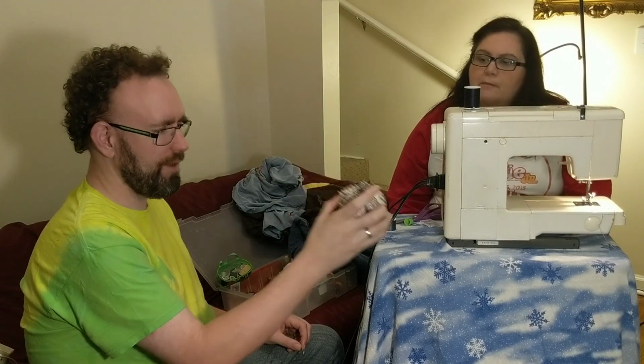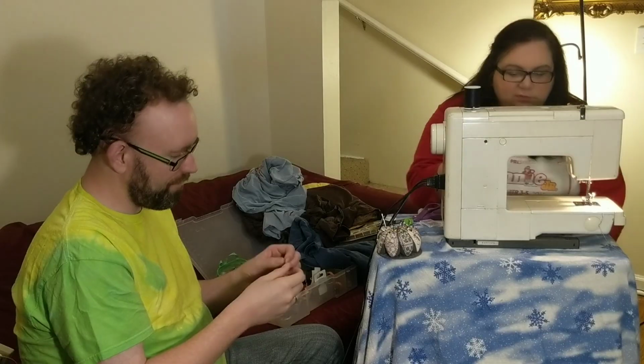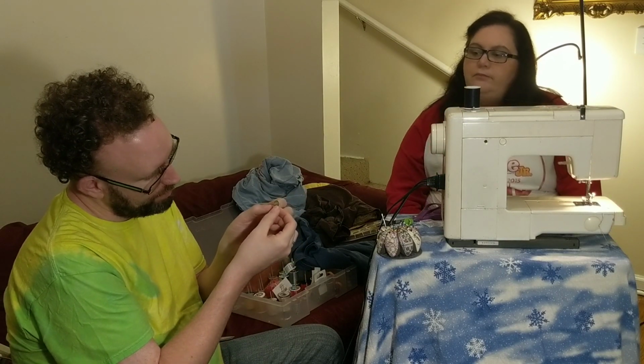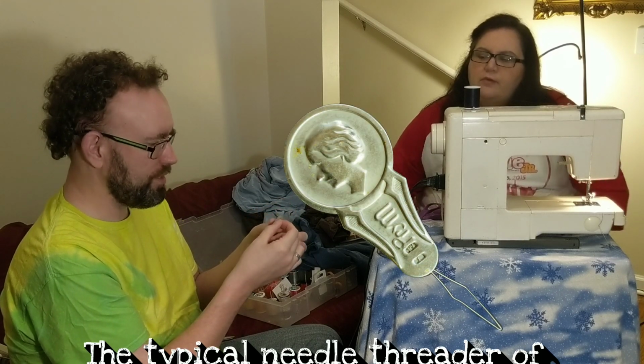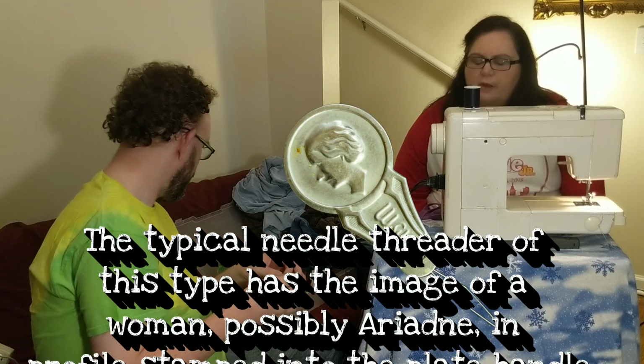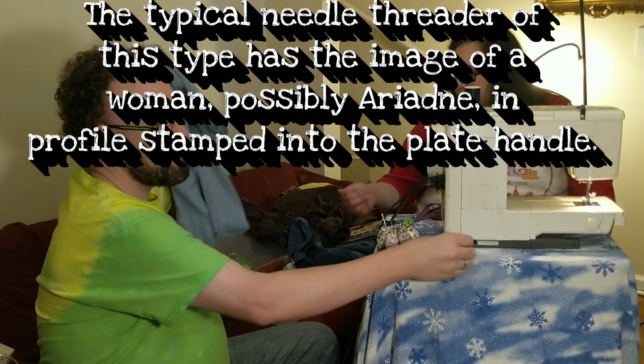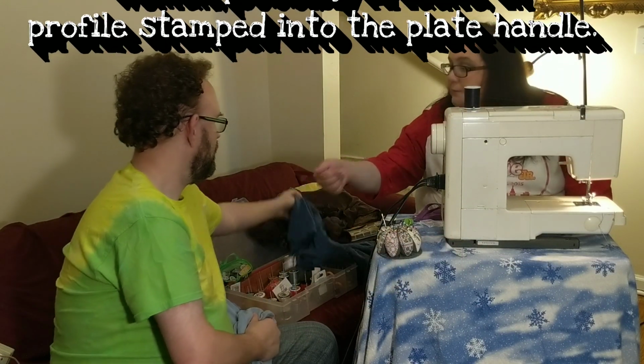I have your very fancy pin cushion. I love that pin cushion. I have this thing that allows thread to go through the needle. They always seem to have some kind of royalty pinned on them, which I've never understood why. We can research that. It's kind of like a dime. Maybe the original ones are made with dimes.